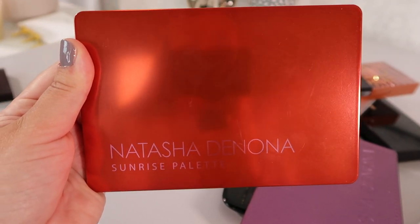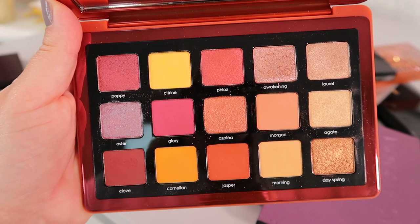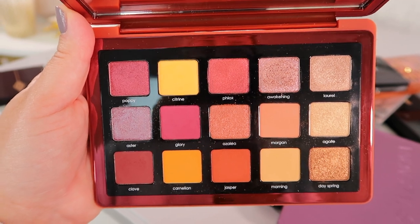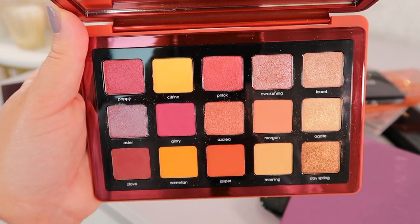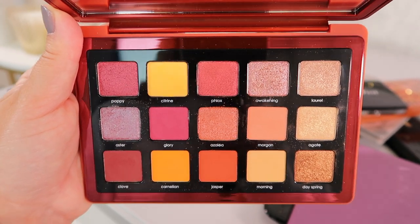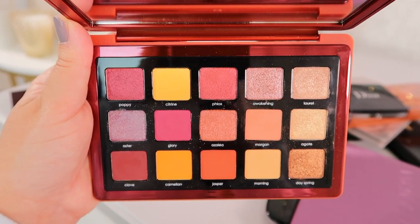Okay, here is another one that may shock you. This is the Natasha Denona Sunrise palette. Now, don't get me wrong, the shades in here are super, super pretty, but this is one that I think I'm going to say goodbye to. This was kind of in the middle when it came to sunset tones and sun tones with pinks, but I think I'm going to let go of it because I just haven't been using it as much as I would like.